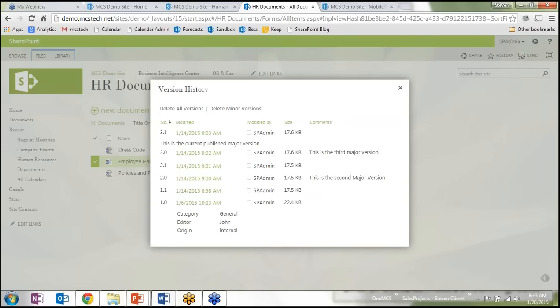So let's say I've published a version 2.0 for the employee handbook, and that's available to all the employees in the company. But internally to the HR department, we need to be able to collaborate on the employee handbook and make further updates to it. It's going to go through several different minor versions. To show a minor version, the number on the right-hand side is going to get updated.